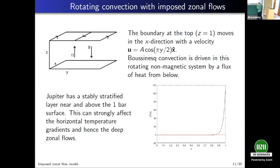Now, sometimes we'll have a stably stratified layer, and we want just the top bit to be stably stratified. So this curve here gives you dT/dz, the rate of variation of temperature with height. That's the stable stratification near the top, which is known. And this isn't exactly what it looks like. It's much more complicated, but it is known. And we could put in a much more realistic stably stratified layer. So this is actually known.